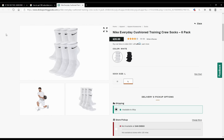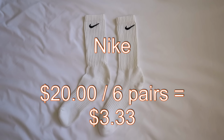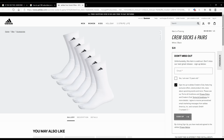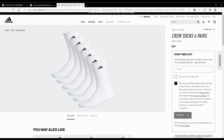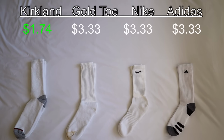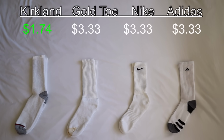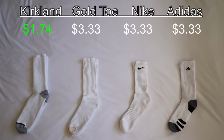The white Nike crew socks typically also come in packs of 3 or 6, but a pack of 6 pairs also retails for about $20, which also equates to about $3.33 per pair. And lastly, for Adidas, a pack of 6 pairs also comes at about $20, which also equates to $3.33 per pair. With that being said, the Kirkland socks are pretty much the most affordable on this list, and the other 3 brands are just about the same in terms of price.